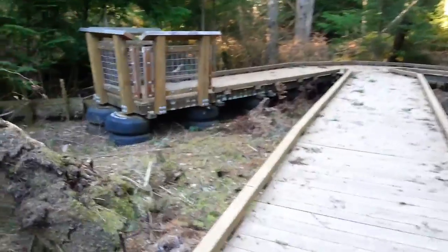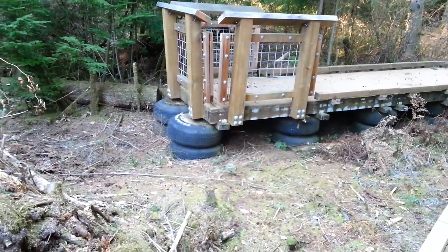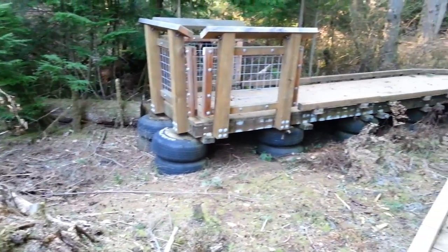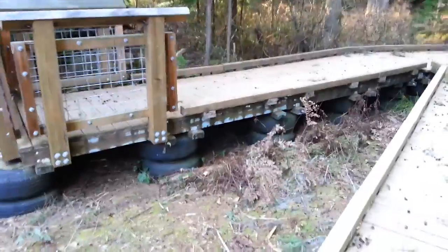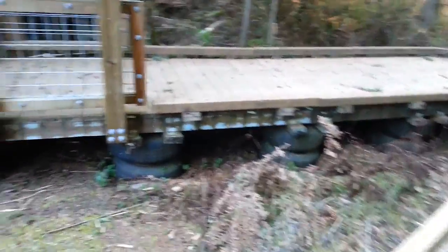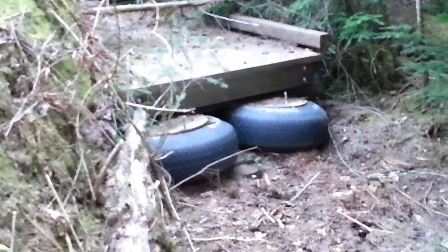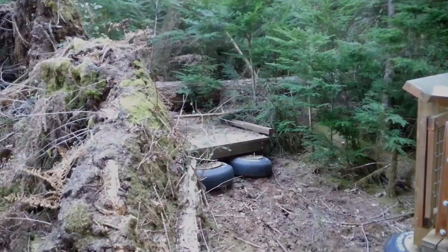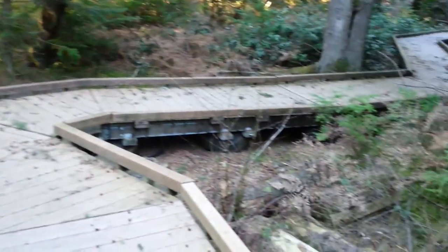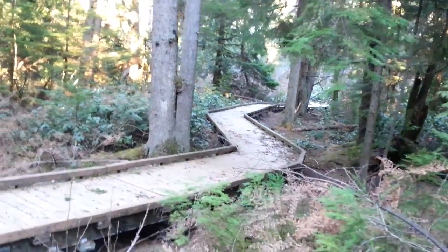Now you can see how they build a boardwalk up on generally two tires. So it's kind of floating on peat moss bog. Supports are not down in the ground there. On top of these old tires. Trail continues zigzagging down through there towards the entrance.